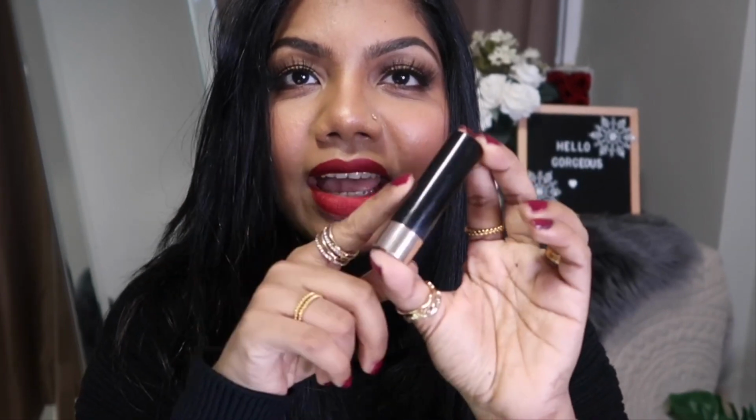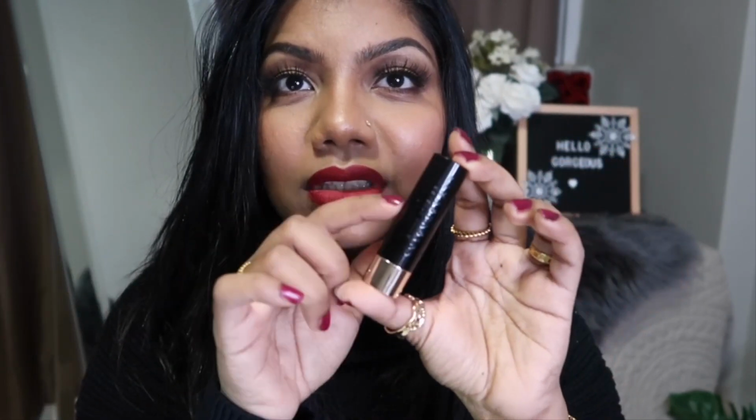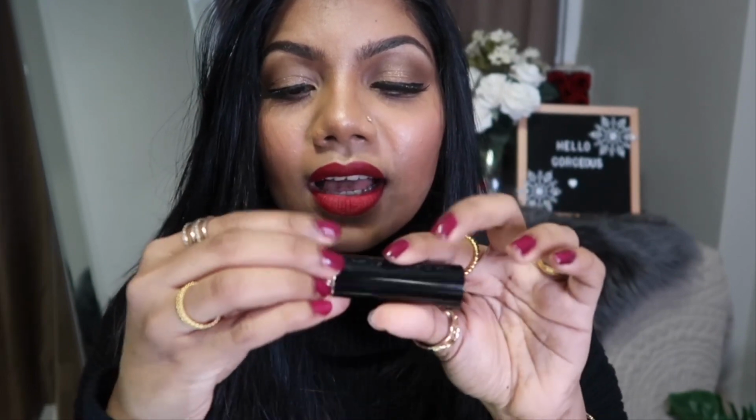So the lipstick that I wear almost all year round is the ABH Studded lipsticks. I have quite a few shades from ABH lipsticks and I love all their shades. I will make another video where I will share with you all the lipstick shades that I think are very wearable, especially for brown skin, so that will be another video. But today I wanted to share with you that the most wearable for me is this one, which is Spice.